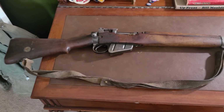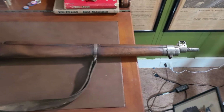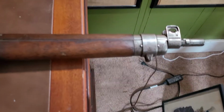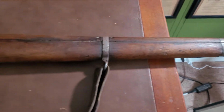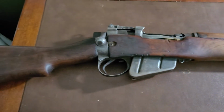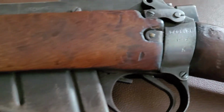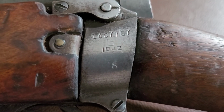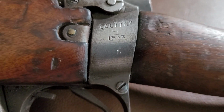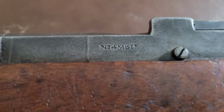This right here is my new, old World War II British Lee Enfield. And right here on the handle, you can see 1942, along with the serial number and a little flaming bomb. Right up here, number 4 Mark I star.